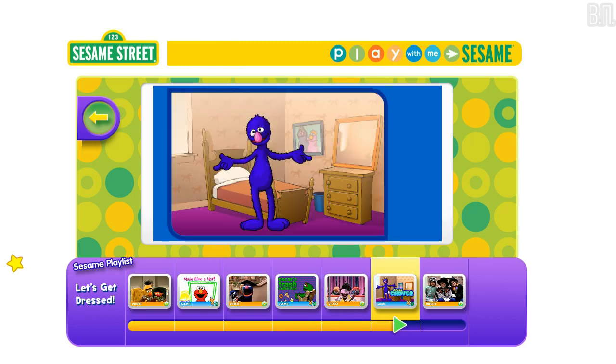Hello there. It is me, your adorable pal Grover. It is time for me to get dressed, but I do not know what to wear today. To help me get dressed, click on my head, my tummy, or my cute little legs.